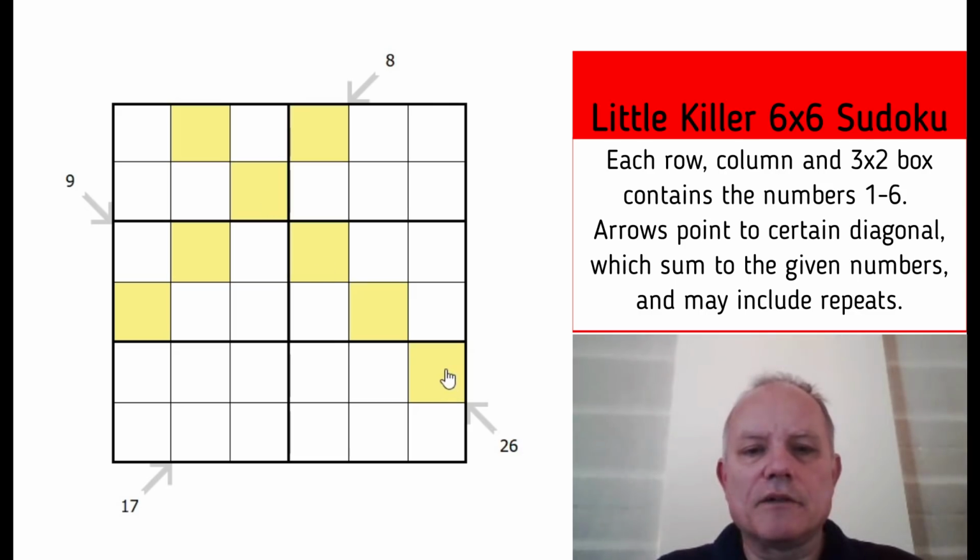Now, the 26 could have been 6, 6 and 5, 6 and 5. So the minimum this crossing cell could be is 5. And remember, there are 2 degrees of freedom with the 26, which could have gone up to 28, but no higher. So the 5 could come down as far as 3. So 3 is the minimum number for this cell.